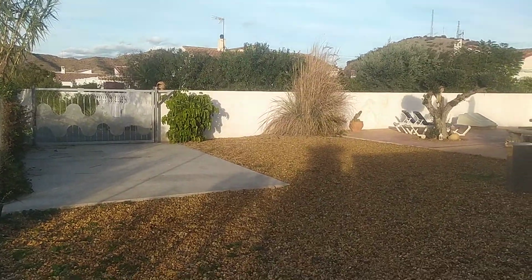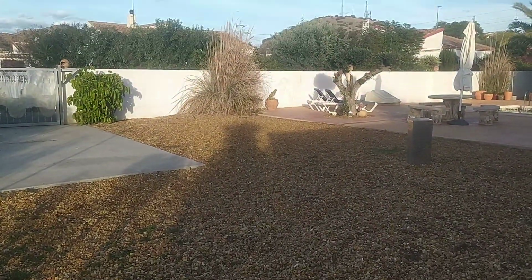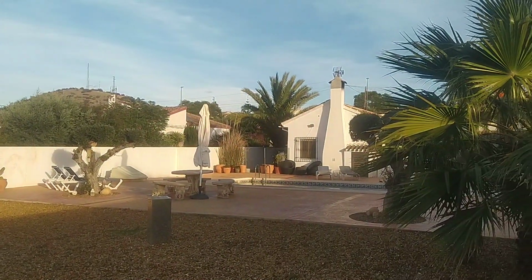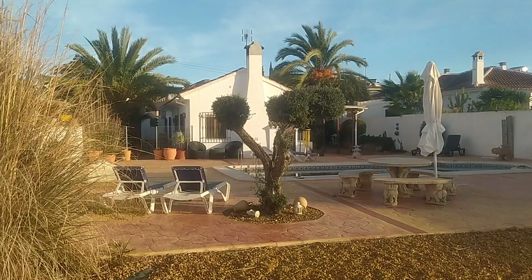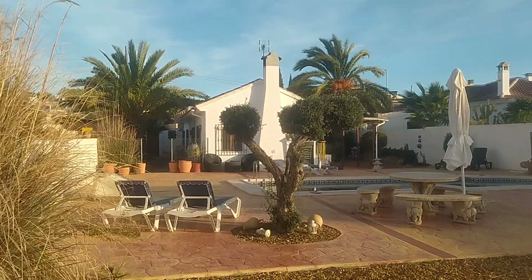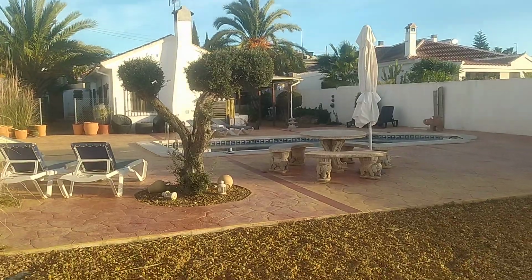Perhaps from this end, I'm not going to crunch all across the gravel here, but you can see this has got a membrane underneath, very easy to maintain, weed free. And you've got beautiful bonsai olives here and established yuccas. So a lovely oasis, but very easy to maintain. Running along the left hand side of the property there, you've got a detached casita, wood store, tucked away discreetly there, and then a lovely awning to the villa frontage on the right hand side.